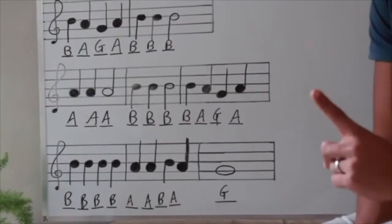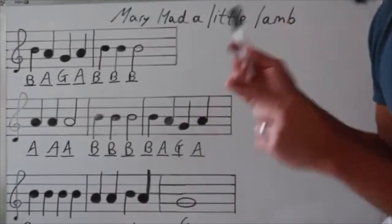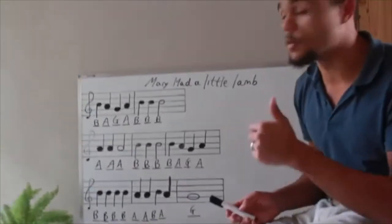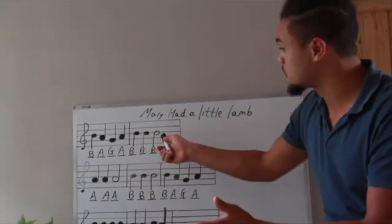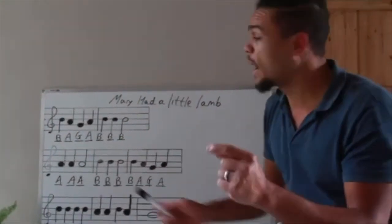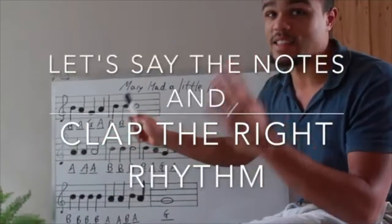Ooh, I've just realized something. I read out the notes, but I didn't stick with the right rhythm. Now in music, that's where the magic comes together. Reading the notes and using the right rhythm. So it's not just ta, ta. Not every note is ta, because you can see we have some ta-as and some ta-a-a-as. So now, let's try and read the note letter and clap the rhythm at the same time.